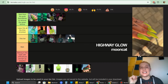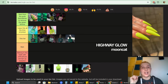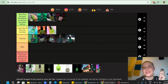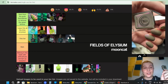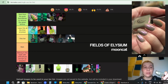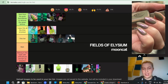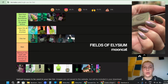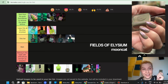Highway Glow is still a good option and I like it in a Skittle as well as alone. I do keep reaching for this. We also have Fields of Elysium, also by Mooncat. She is a good sister of Garden of Evil, but not the same. She is a little bit more gray, even though it has the same shimmer and the same scattered holographic glitter. It's not the same. I do not like her the same.